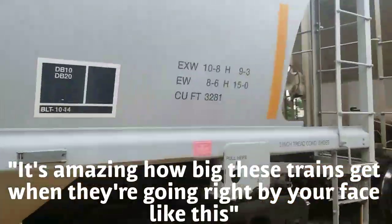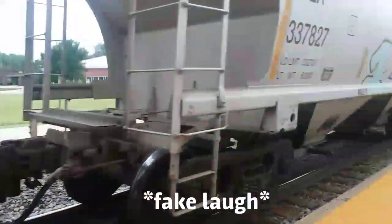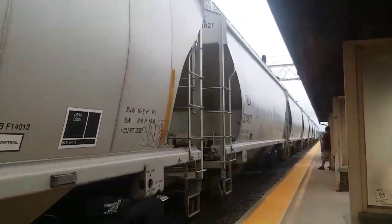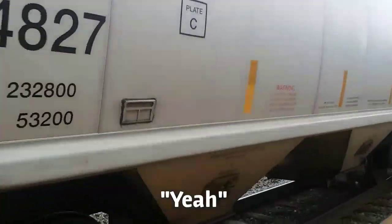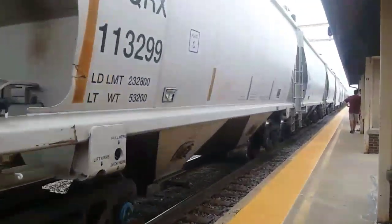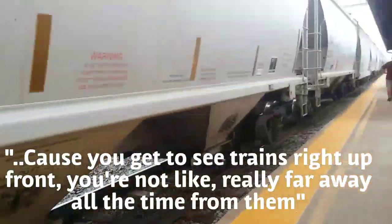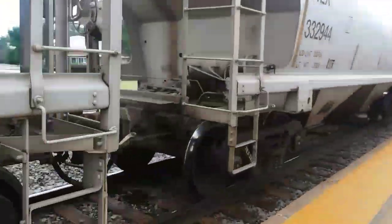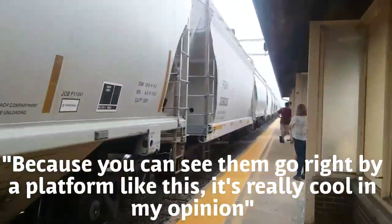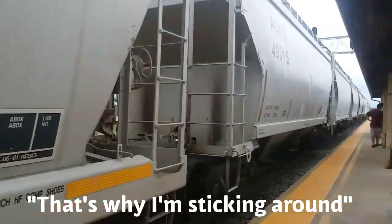Amazing how big these trains get when they're going right by your face like this. Yeah. This is why I come to Galesburg, because you get to see trains right up front. You're not really far away all the time from them. You can see them go right by a platform like this. It's really cool in my opinion. That's why I'm sticking around.